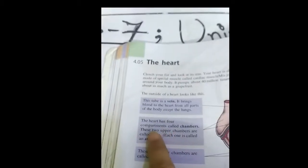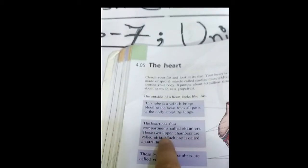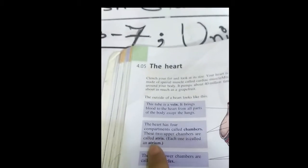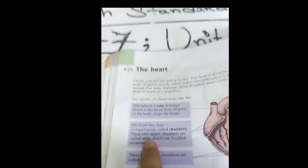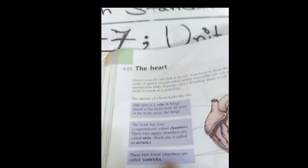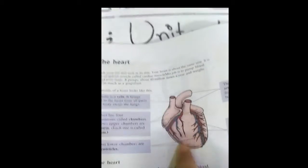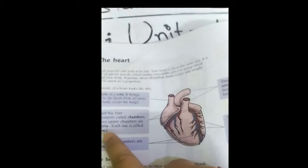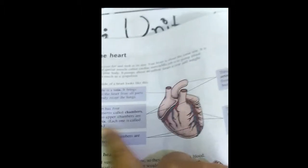The heart has four compartments called chambers. These two upper chambers are called atria. Each one is called an atrium. The singular is atrium, and the plural is atria. These two lower chambers are called ventricles, and the upper chambers are called atria.